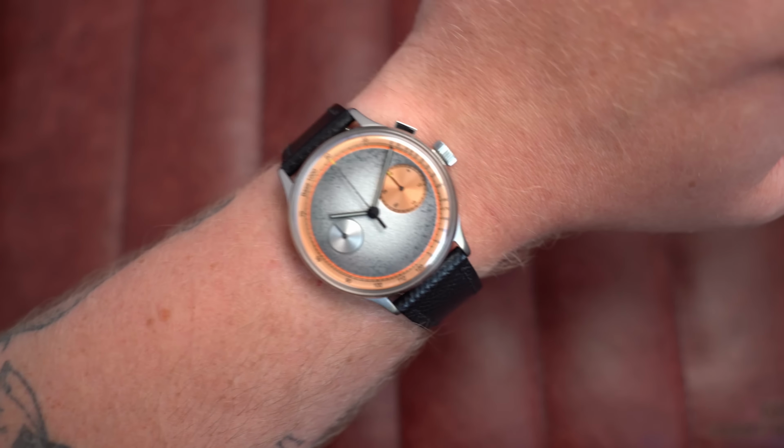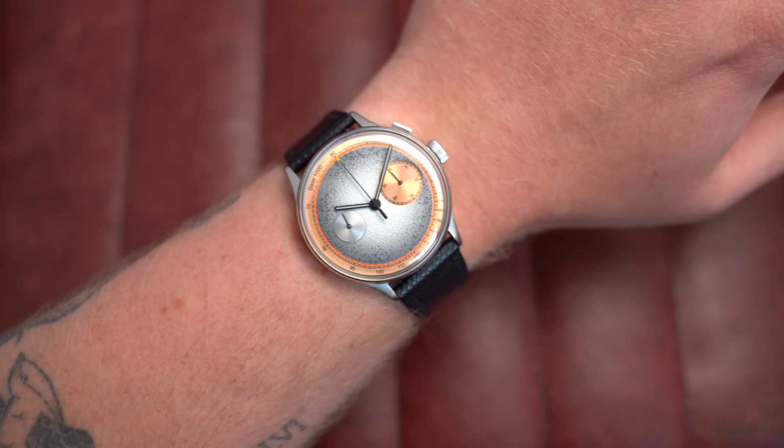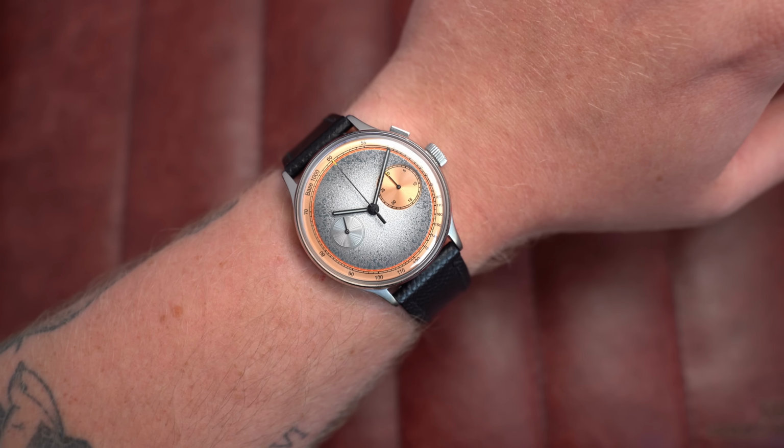So endless options. These look fantastic on mesh bracelets, so definitely check those out. But go check this one out on the website today.